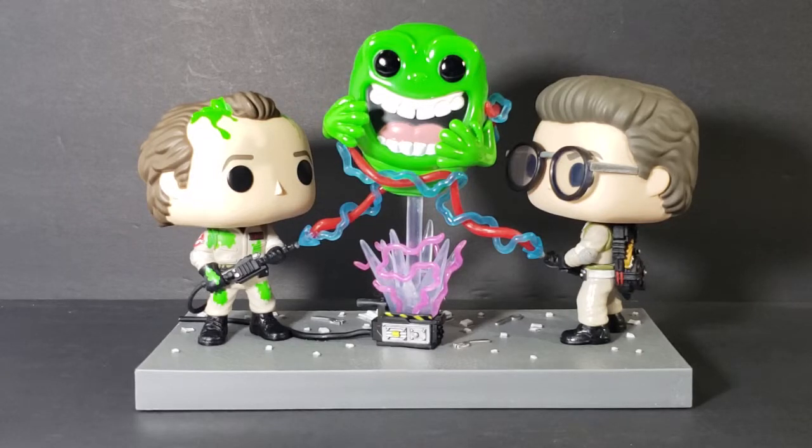Stay tuned next time when we take a look at the '89 Tim Burton Batman Funko Pop.